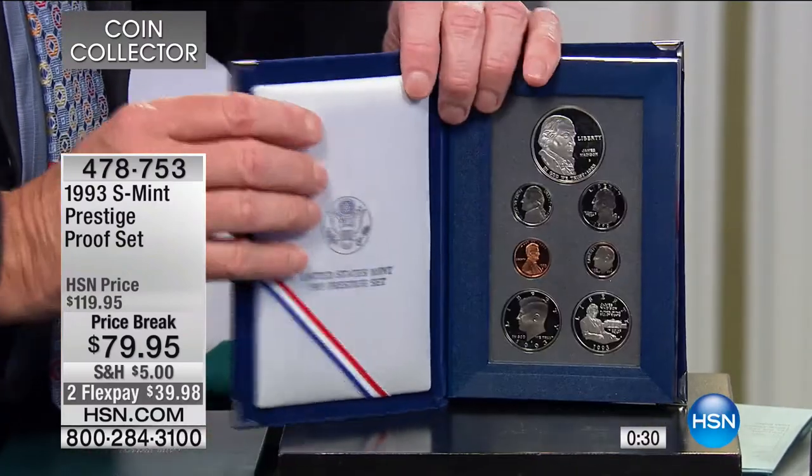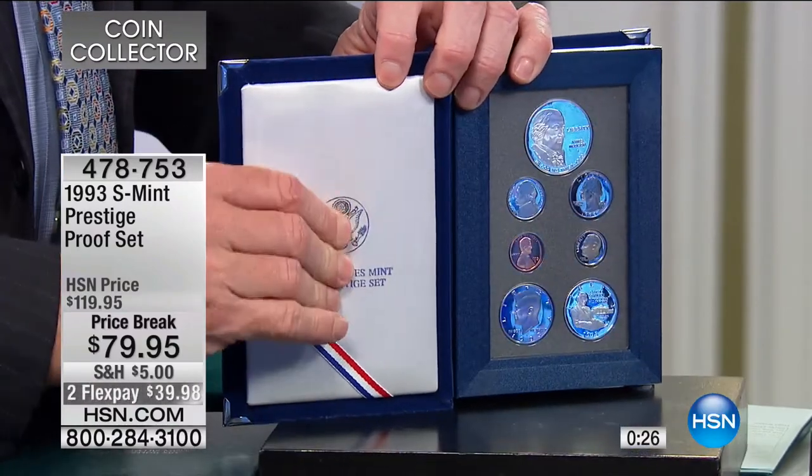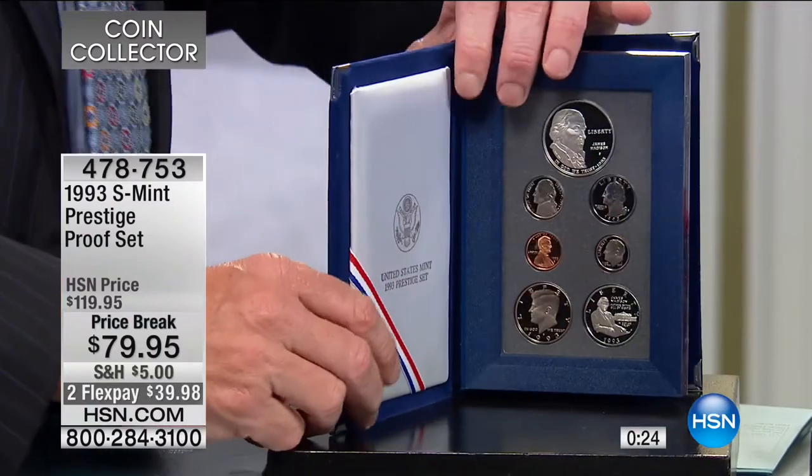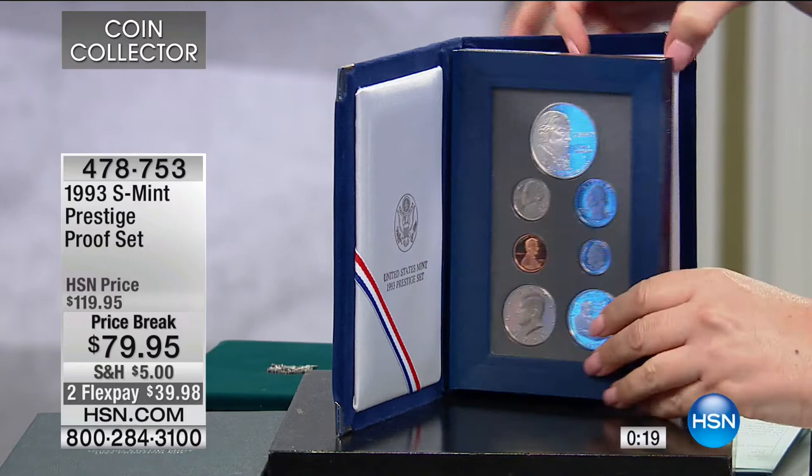And then I like this. They even went to the thing. They have this, what we call a puff, and it has a sash. Kind of satin. It has a little sash, so it's like it's won something. Yeah, it's a fancy set. They ought to call it the fancy set instead of the prestige.